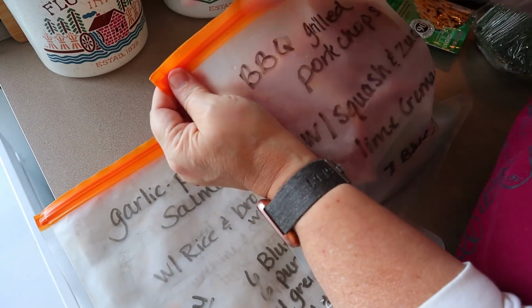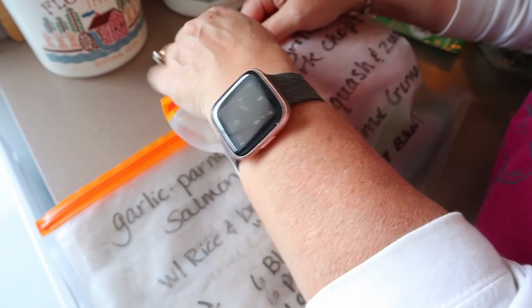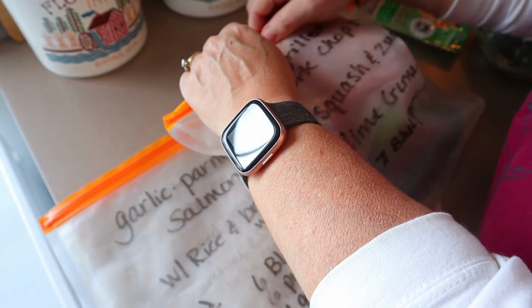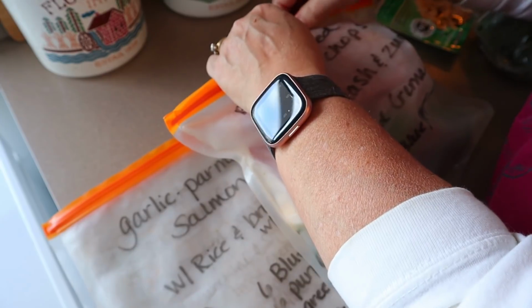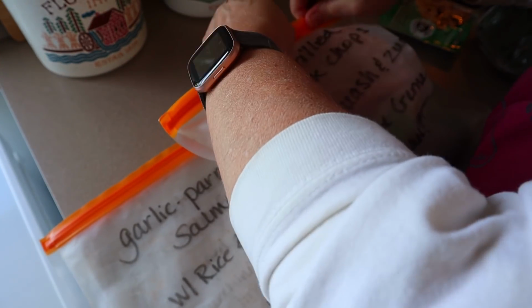And I don't do every dinner kit. I usually just do a couple of them. Some of them are things that you really can't do ahead of time, and then some of them are just ones that I don't want to pre-package everything like this early in the week. So I usually only just have a couple of them.